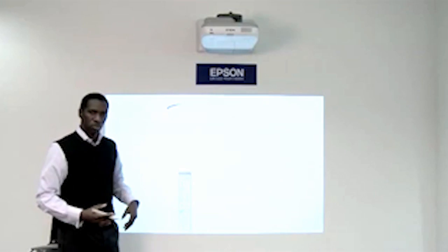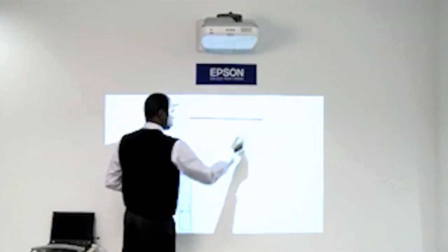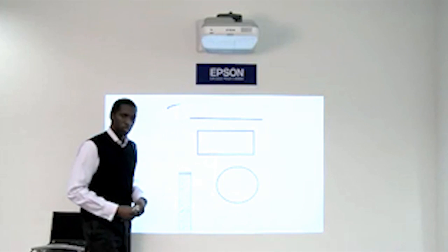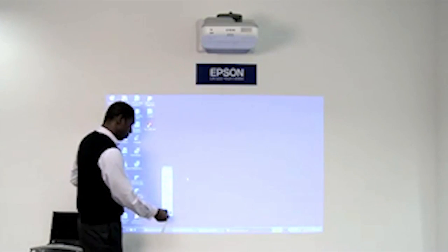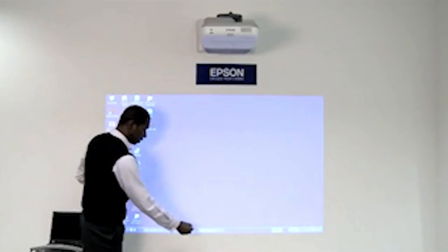I also have options to draw various shapes on the screen as well. I've got my straight line, squares, circles. Once again, tools that can be used in teaching every day. Clicking on that icon there takes me back to my desktop. So, for example, I'll minimize the toolbar momentarily. I can once again show my PowerPoint presentations.